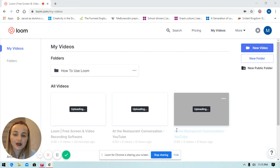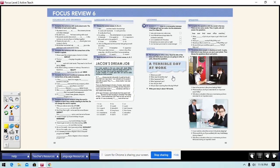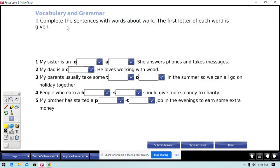For today, we're going to revise what we have learned in unit number 6. So let's get started. In this unit, it was all about jobs, so we practiced vocabulary and grammar through different kinds of exercises. For today, we're going to start with the very first one, on page number 82 in your textbooks. So please find it and let's go.